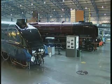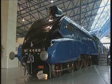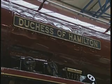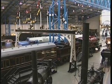Household names like Mallard and Duchess of Hamilton are stablemates in the museum's Great Hall. LNER A4 Pacific Mallard holds the world speed record for steam traction, which still stands, 126 miles per hour. Duchess of Hamilton, from the rival LMS company, once visited the USA on a publicity mission in the 1930s, bearing the identity of her sister engine, Coronation Scott.